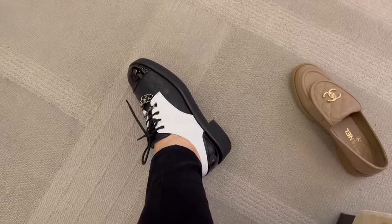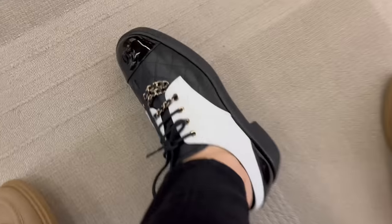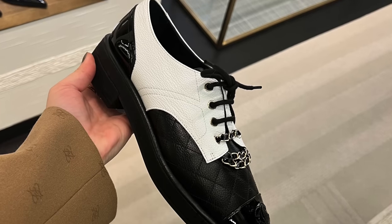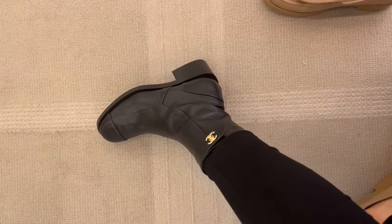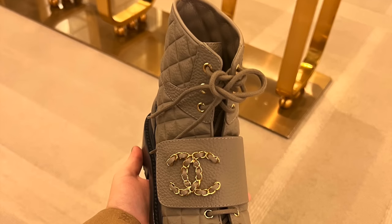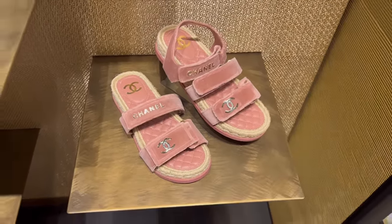Oh my god, I love these. I know many of you will probably hate them, but I love the chain detail on the front. Unfortunately, they're sold out in my size. These are too big.